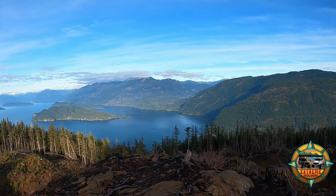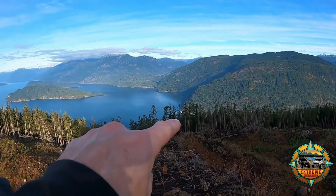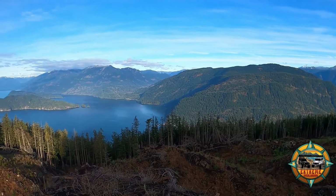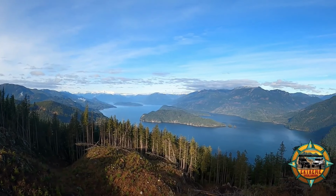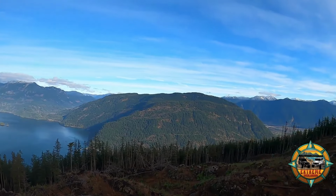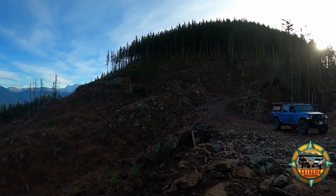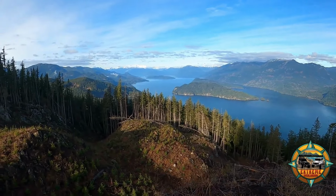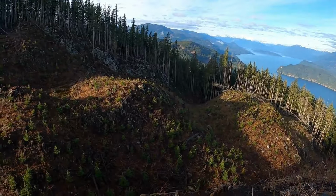Such a nice view. Just through the trees, you can see Harrison down there, the village of Harrison. Definitely lucky to live where I do. Hear that nice new noisy engine. Ooh, that'd suck.